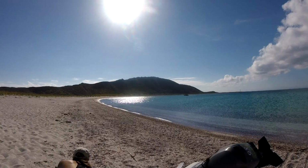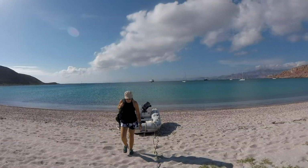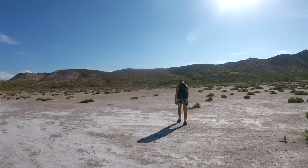Going up there. Up we go to the tippity top.